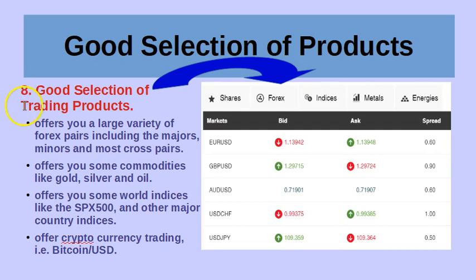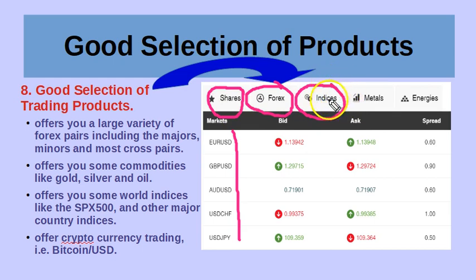Next, number 8. The next criteria is you want a good selection of products. So a good Forex broker will offer you Forex, of course. These are the Forex currency pairs. Then shares, which are the major companies in this world. World indices like S&P 500, the DAX, European indices, Asian indices, metals such as gold and silver, and energies, which is oil and gas, and so on and so forth.